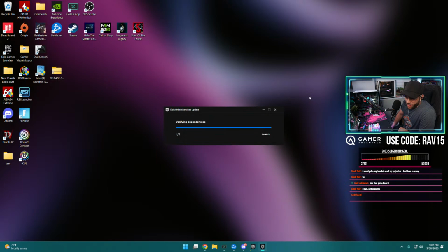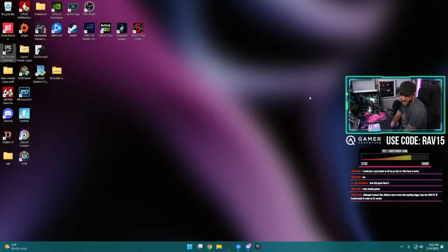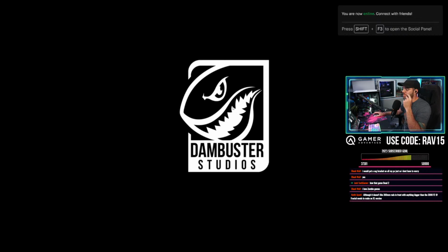Although it doesn't like a 360 mm radiator in front with anything bigger than the 3090 FE. Fractal needs to make an XL version. Ah, I see what you're saying. Yep. Well, this case right here that I already have, you can put anything in it. It can accommodate two graphics cards this way, probably. It's pretty awesome.